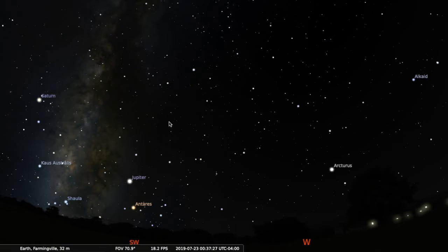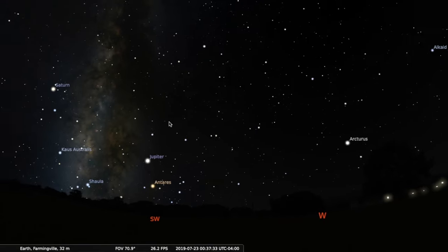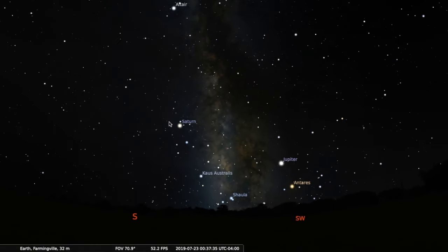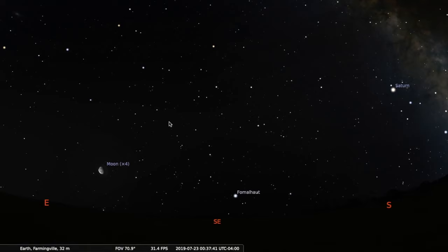This is kind of the sky you would see there. Okay, so let's take a look towards the east. Now this is just past midnight. It's 12:37 a.m., July 23rd. And what do we have here rising in the east? This is what, everybody? This is the moon.